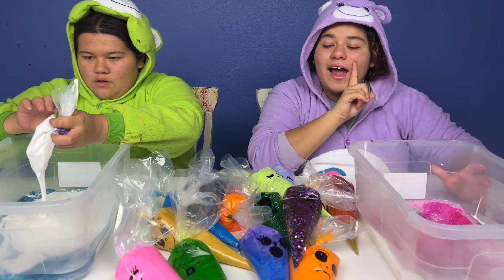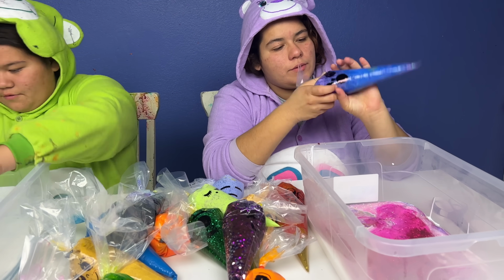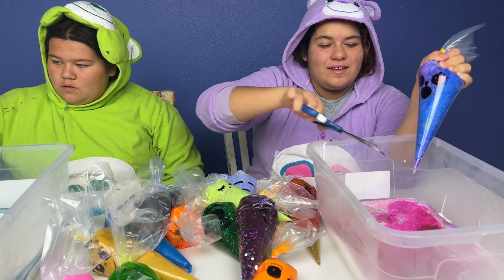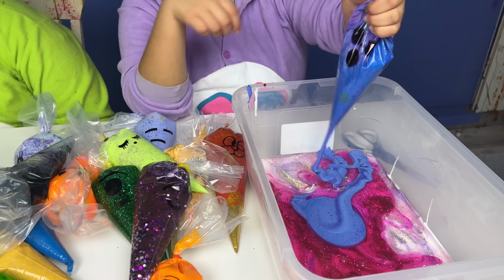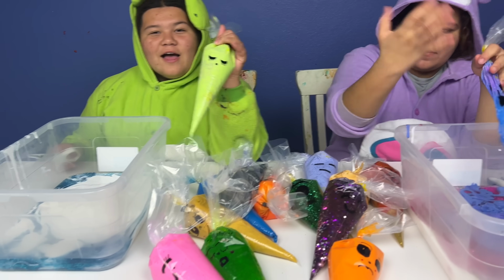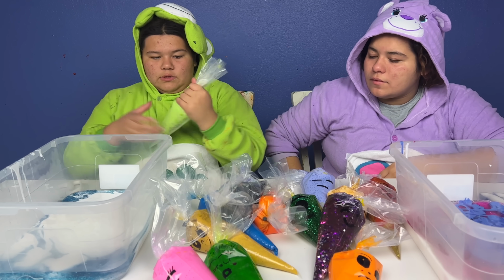Okay, guys, I choose this one. It's like purple and blue, and it has some glitter in it. Look at the face, guys. It has a heart nose. Whoa. That's so pretty. Okay, guys, I think I'm going to choose this one. Guys, it kind of matches my costume, and the face is, like, so cute.